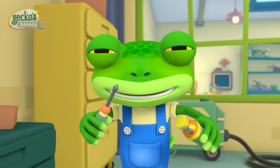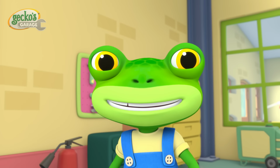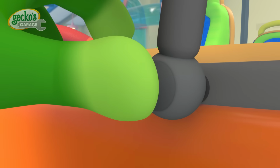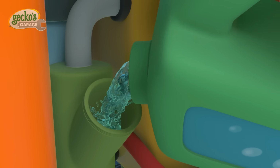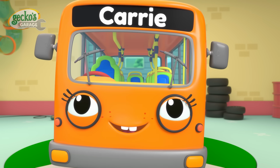Gecko's garage, time to fix. Gecko's garage, let's fix this! First, fit new wipers and screw in place to put a smile back on Carrie's face. Now fill up the screen wash right to the top so Carrie's wipers wash and she won't need to stop.